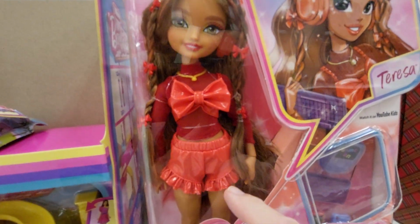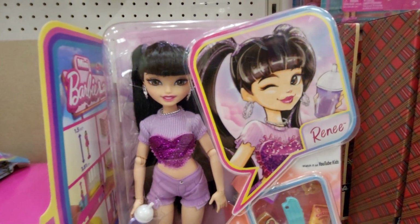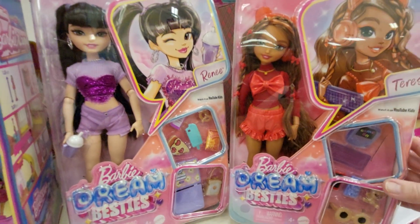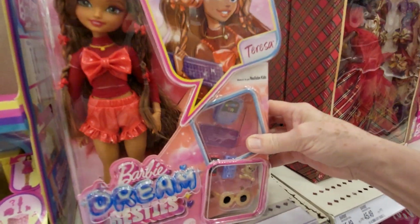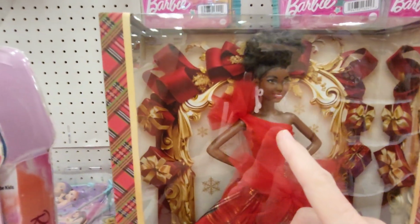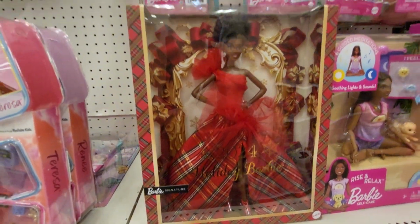Teresa has like a bow top on. She has little tan shoes on. You know, the other one, her name is Marie. No, Renee. Why am I getting everything mixed up today? That's Renee. And this one is Teresa. It says, watch it on YouTube, kids. I don't know what these cost, but they do have a 2024 holiday Barbie. Wow, I love the dress. What's on her ear? Yeah, this one, holiday Barbie, is $45.49.